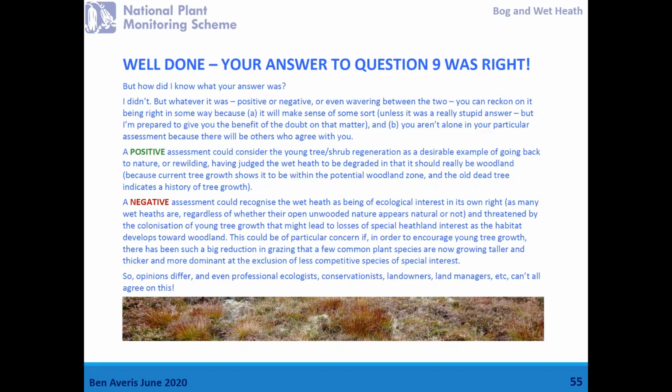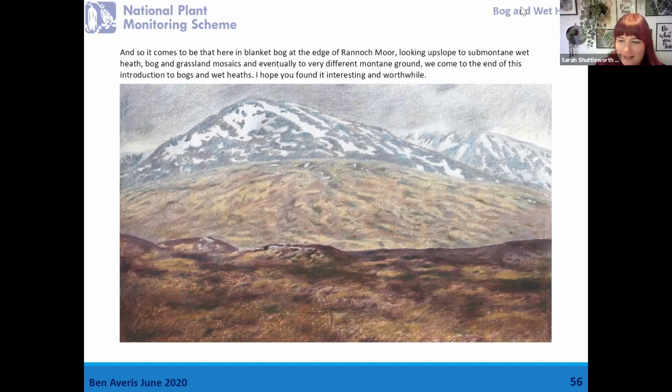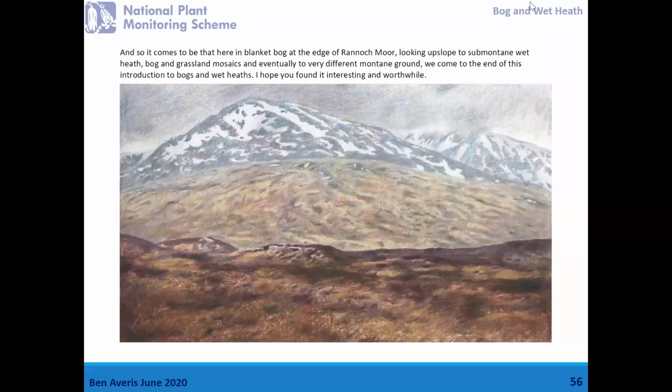Okay, well, that's always at the end. The last page is a drawing with wet heath and boggy habitats going up from lower ground on Rannoch Moor up towards the higher ground with some bits of snow, and saying really thanks for the session. I hope it's been profitable for you to spend the last couple of hours here, and if you've got any questions, fire them away.